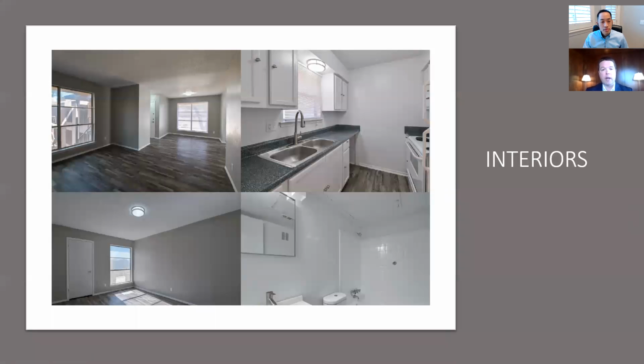You can look at the curb appeal, look at common area amenities, look at going in with more of a modern interior upgrade package, but you're not running around spending a bunch of money ripping out 20-year-old carpets. You have a decent baseline to work with.